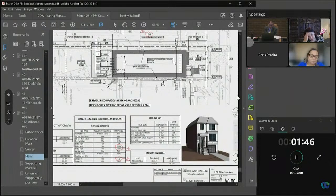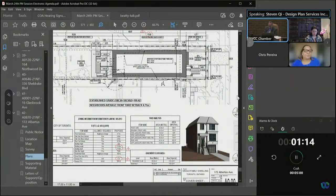Also note that the proposal will comply with rear yard, side yard, and front yard setbacks, and the existing garage at the rear of the property will be demolished to provide additional rear yard space. And other approvals of similar or higher building length and depth were also found in the area. For example, 110 Albertos was approved for building depth and length of 17.68 meters. 134 Albertos approved for 18.82 meters. 150 Albertos approved for 21.6 meters for building length and 19.83 meters for building depth. 178 Albertos approved for 18 meters for building depth.